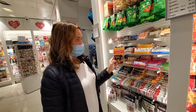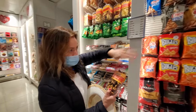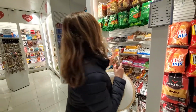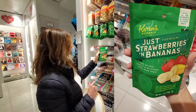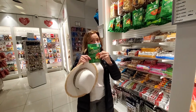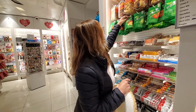So this obviously is not clean, right? This is more clean than this, but this is cleaner than that. Does that make sense? They're all stages. 1, 2, 3. And then that persimmon is good. Yeah, let's check out these, just strawberries and bananas. Wow, top choice, winner. Strawberries and bananas. So let's put it back where we found it.